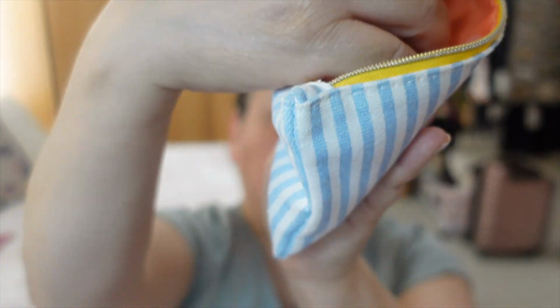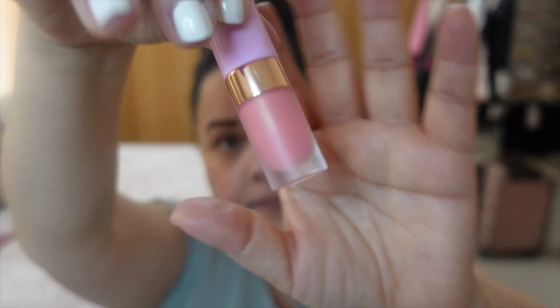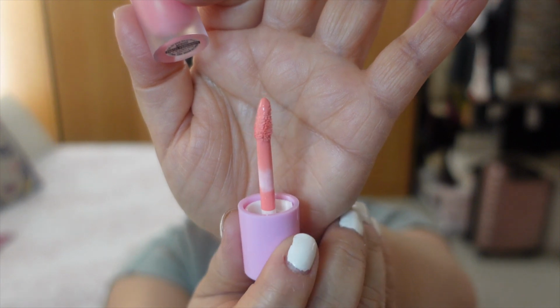The next item I'm going to pull out is the Ace Beauty Liquid Blush in color Pastel Parmesan. It's this beautiful pink. This is really pretty. Okay, but this I'm going to give away. I'm not going to use this because recently I purchased these liquid blushes from e.l.f. and I feel that someone else can benefit from this. So this is going into the giveaway tray.